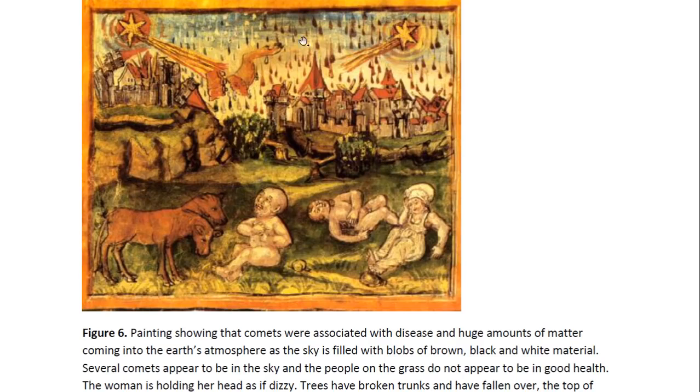There's lots and lots of material in the sky that seems to be falling through the atmosphere, falling on the houses, and then we see these towers that have broken and fallen over. So we see a lot of destruction in this image. And we see the comets in the sky.